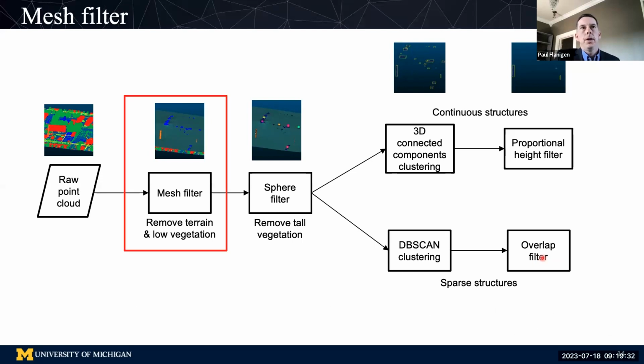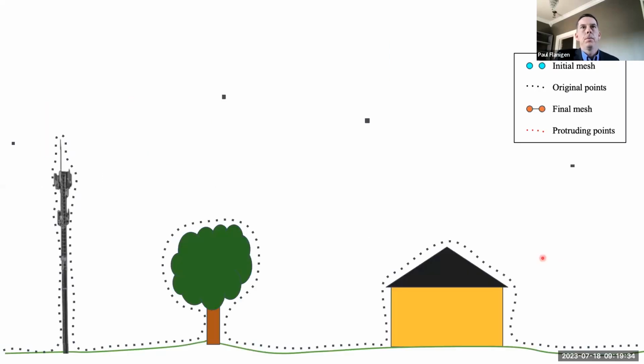I'm going to start by talking about the mesh filter. So given a scene such as we see here, with a distribution of points shown by these little gray squares, including these returns which are above the surface, which could be from birds or something like that, we start with an initial mesh, which is above the surface. The main variable here is the spacing between particles. That's what we're going to vary to maximize prevalence and density, as you'll see in results.